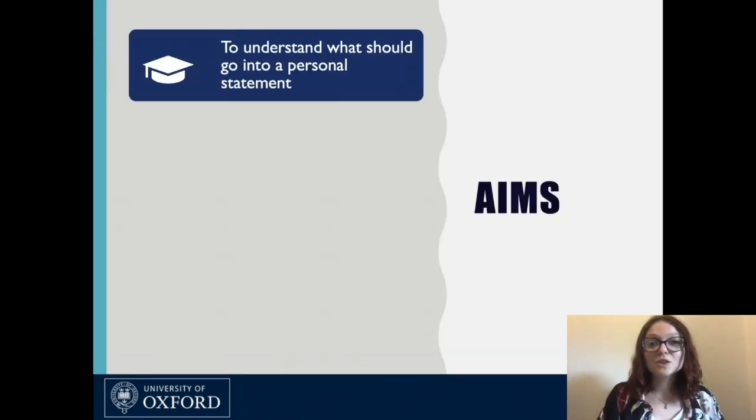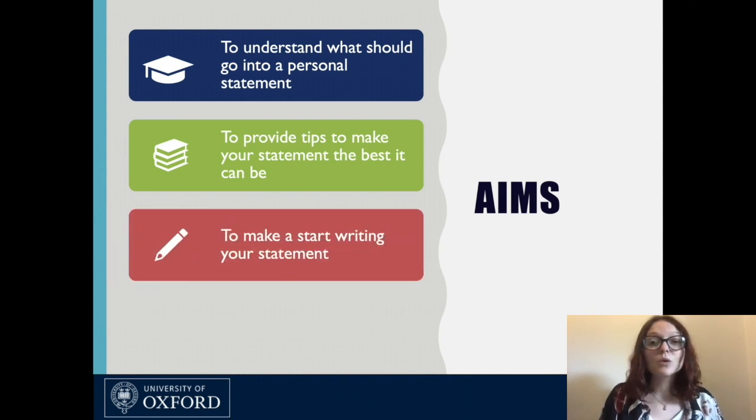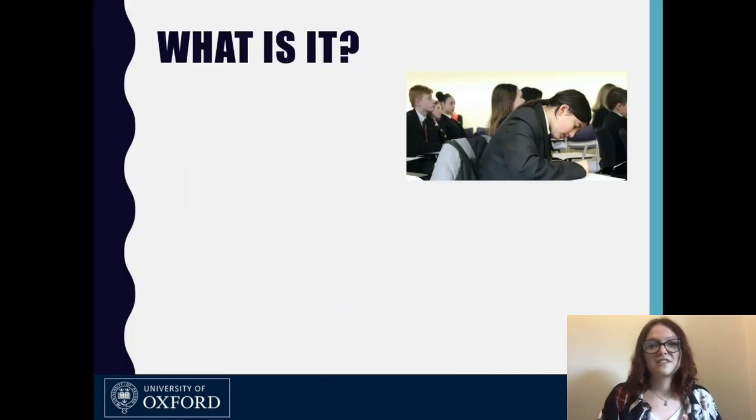The aims for this workshop are that you understand what needs to go into a personal statement, and that I can provide you with all the tips possible to give you the best chance of writing the best personal statement. By the end of this presentation, hopefully you will have actually written a little bit of your personal statement. It'll be quite rough, you might just have one paragraph, but it will give you something to go off in the future. So for this, you're going to need a pen and paper, so please get one ready. Please take notes as well as doing the tasks.